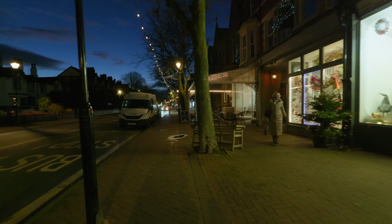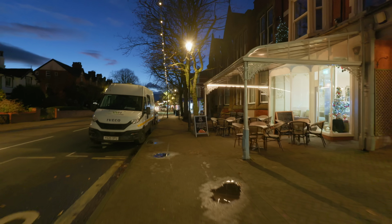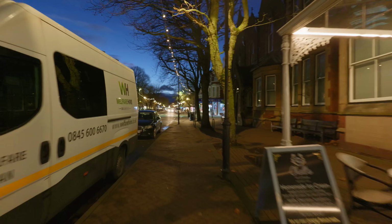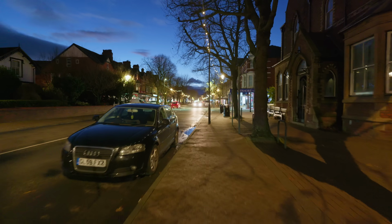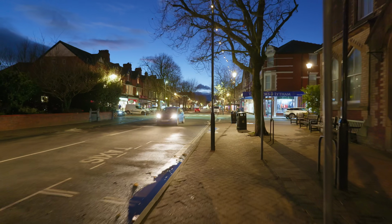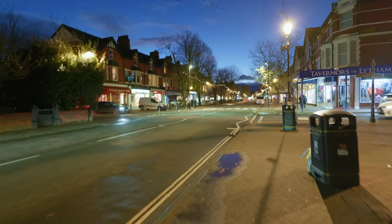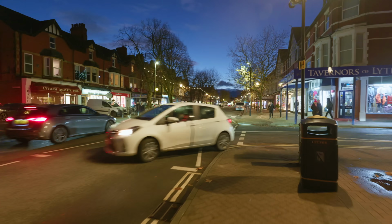Lovely sunset, nice colours in the sky. It was quite clear, and I actually came here originally to catch the moonrise, but unfortunately it was a bit too cloudy early on. I wanted to capture the picture of the moon when it was a bit lower down, and I didn't quite get the shot I wanted, so that's how I've ended up in Lytham. So I thought, while I'm here, I might as well do a video on the Christmas lights. I can see the Christmas tree from here down there in the square. We'll be heading that way.